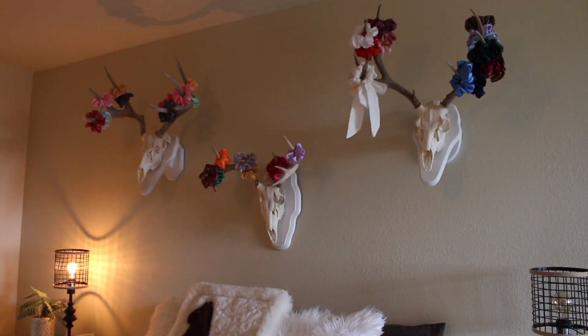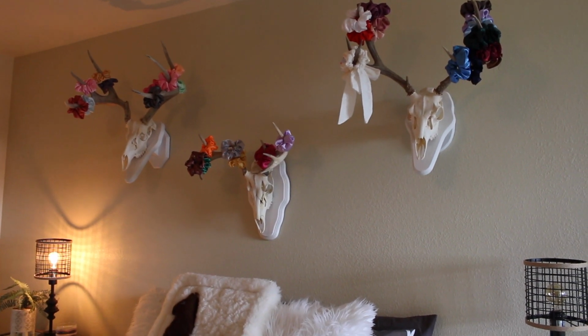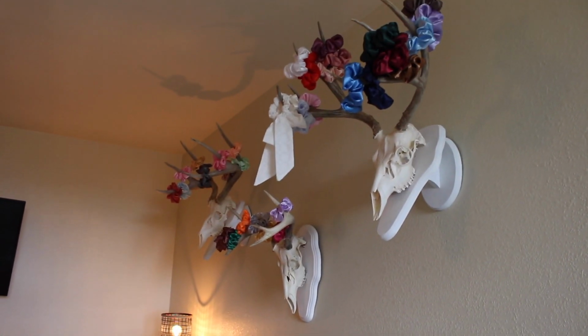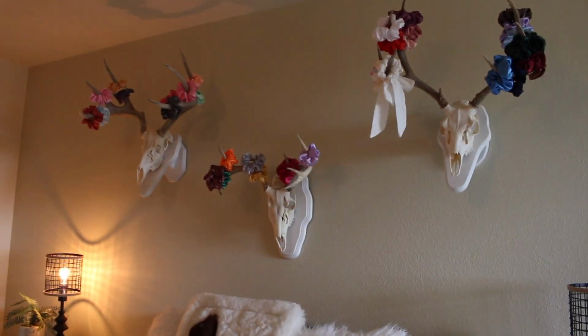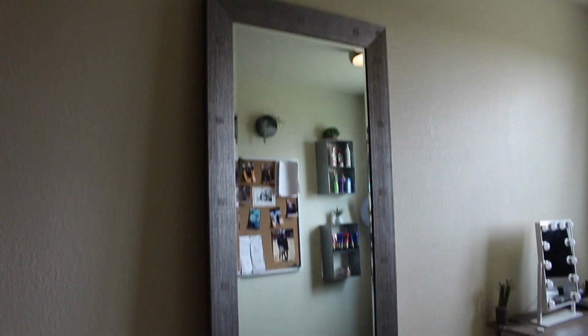Isn't that dope? These deer heads, I actually painted myself in one of my videos. I put all my scrunchies on them because I didn't know what to do with all my scrunchies, and whenever I'm in bed and I need a scrunchie, I just kind of reach up and grab one, which is really convenient. This mirror does not fit anywhere in my room, but I made it work.